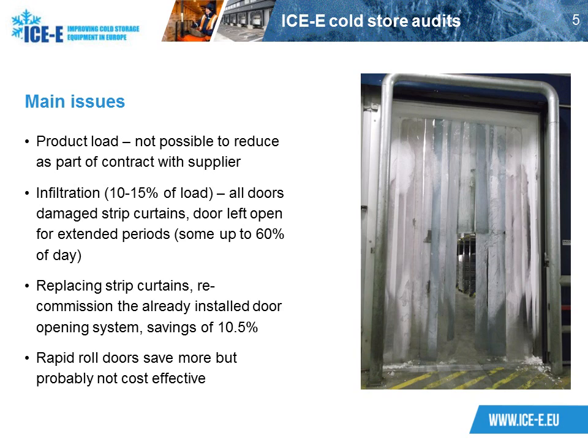You can see in the picture on the right, all the doors in the cold store had strip curtains, and the infiltration was between 10 and 15% of the loads. The doors were left open for quite long periods of time, and all the strip curtains on the doors were damaged. And the doors were left open for perhaps up to 60% of the day. Replacing the strip curtains and recommissioning the already installed door opening system would save about 10.5% of the energy that the store used. Rapid roll doors would actually save more energy, but they probably wouldn't be that cost effective for the cold store.